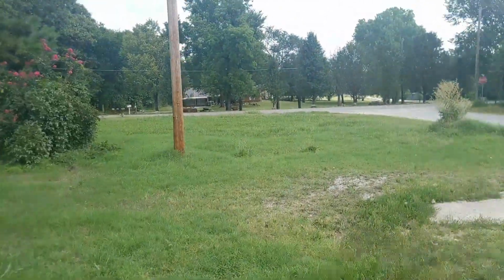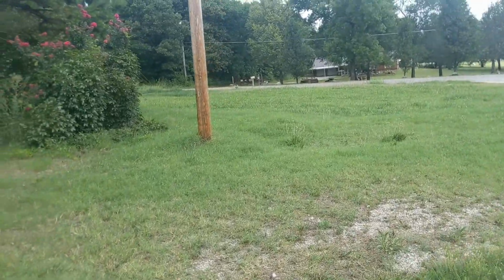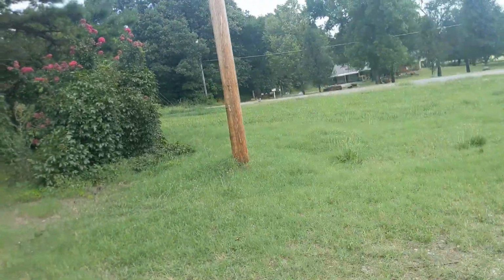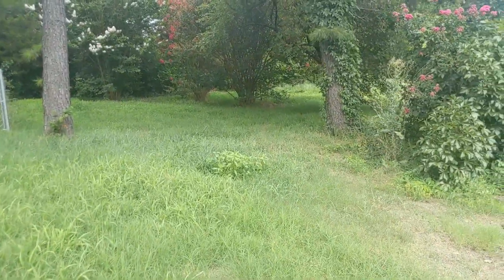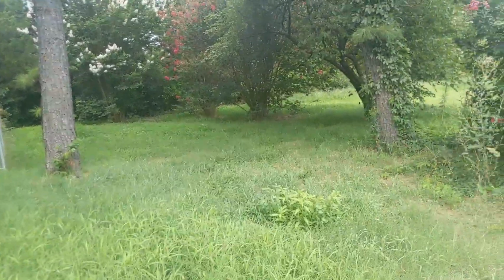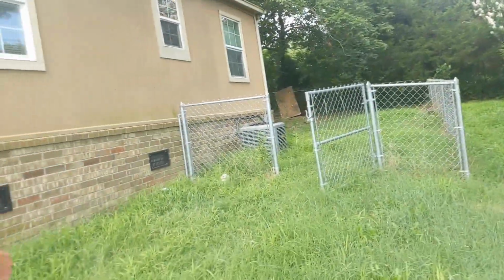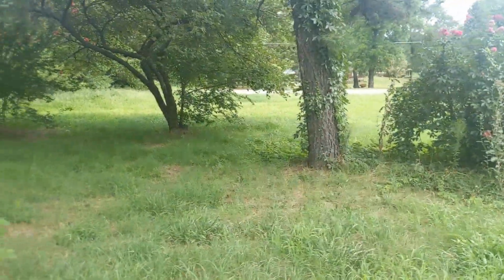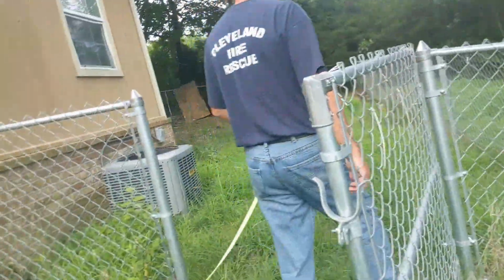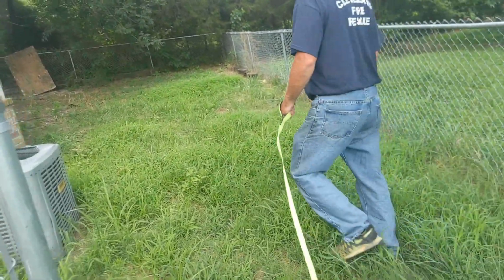But this lot goes all the way out to the corner. So, I mean, plenty of room for a good-sized garden. We can do a chicken coop right in here somewhere, pigs, have our feeder pigs, if we wanted to. It's all considered out in the country. Pretty quiet out here. We've been out here at all hours, kind of checking things out.